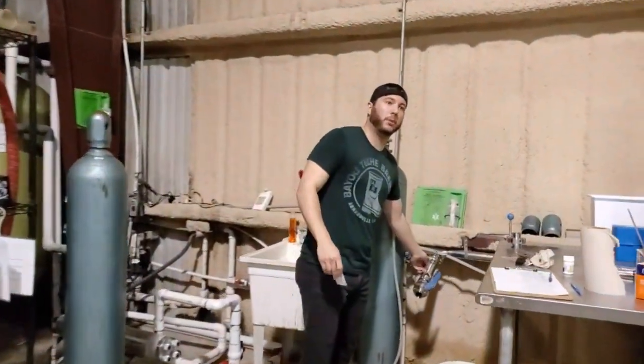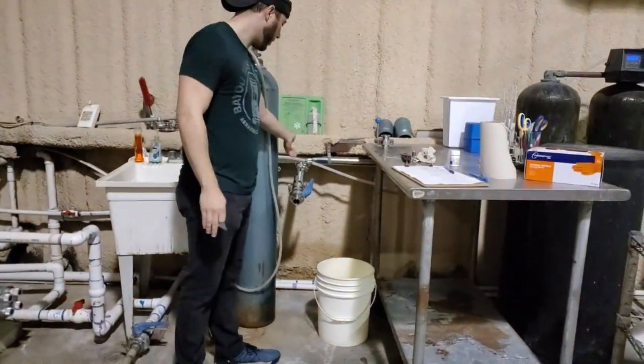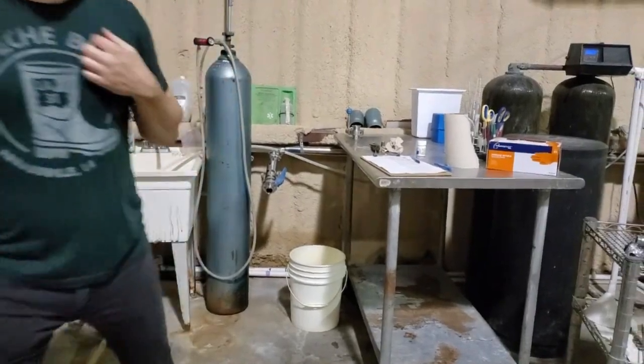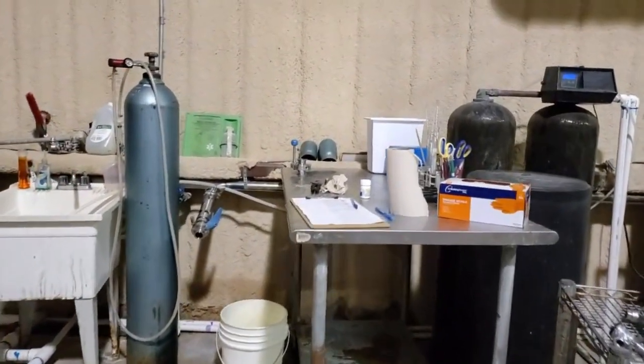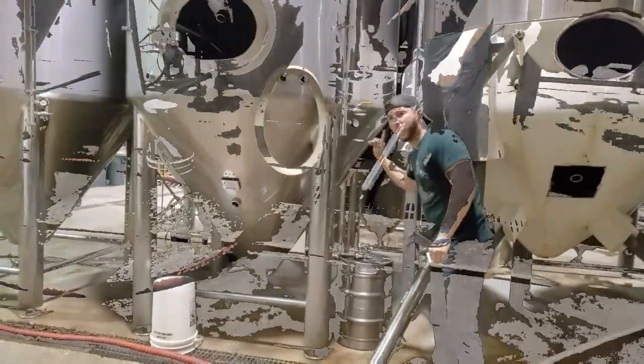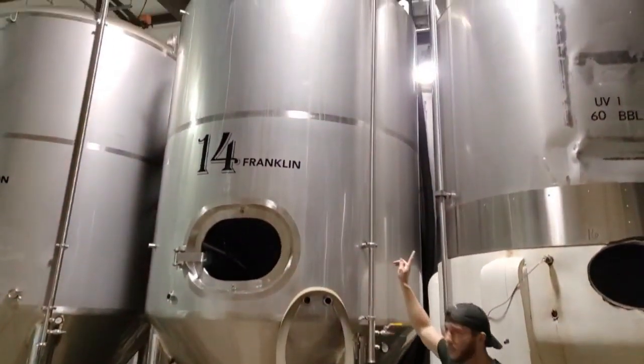Whenever they're done brewing, milling, and making the full brew, the wort is going to come out right here. So we'll attach a hose. We're doing a fresh brew where there's no yeast already in the tank. They're going to attach it to a half barrel, which looks like this guy right here. As you can see, there's an entrance point and an exit point on the half barrel. So input, output, and it's going to go into a tank. It's going to fill from the bottom of the cone all the way to the top.